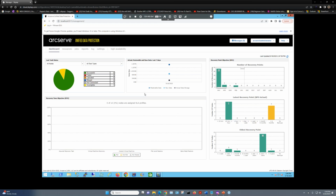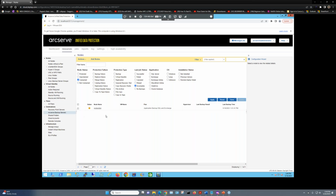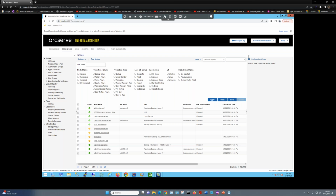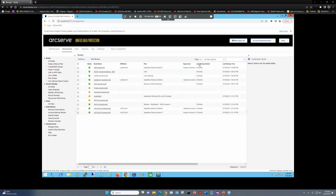But the dashboard is that central location when you first log in, showing what's going on. We have an incomplete backup here. I can tell you that's because I'm not backing up everything on that machine, so that's why it's telling me it's an incomplete backup. If I click on it, it takes me out and I can see it's my production system. Let's go ahead and reset my filters, and let's make the filter disappear.